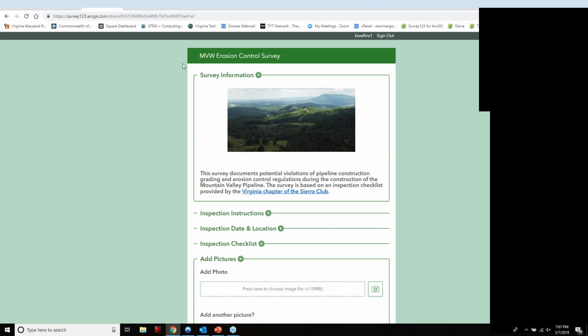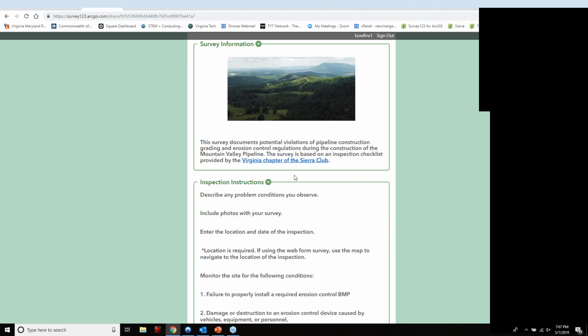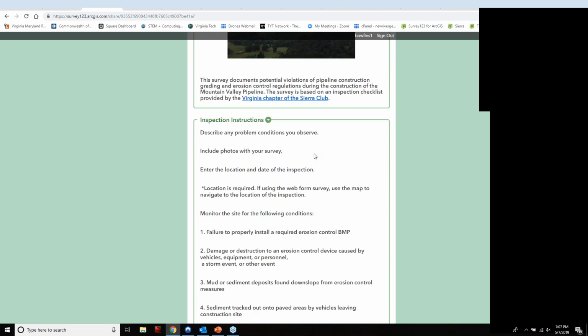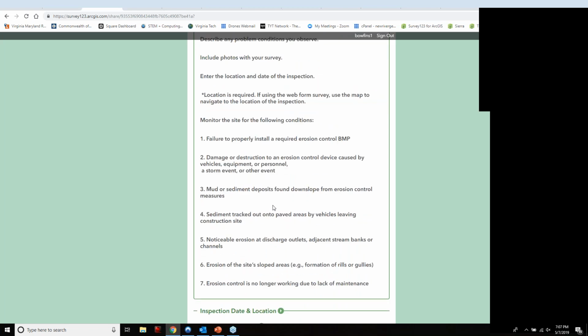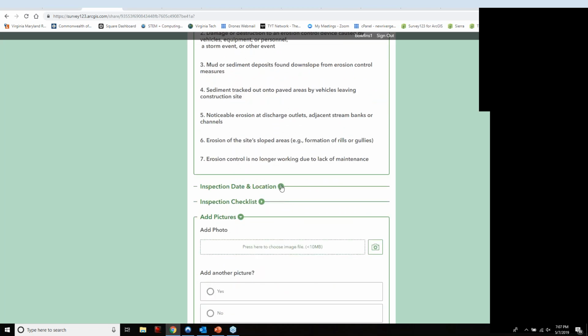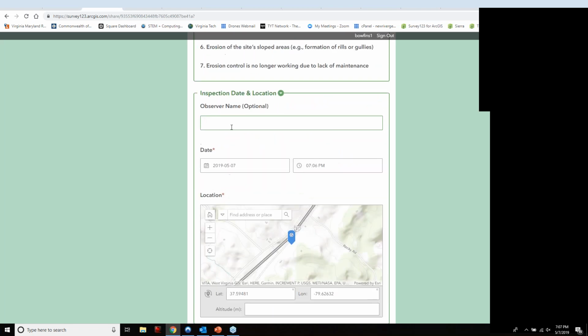This is the erosion control survey that was developed by Kirk Bowers. He's with the Virginia chapter of the Sierra Club. He's a civil engineer, and he gave us the list of items that he wanted to see collected in the field. So we have some inspection instructions here to talk about what you do when you're out there. And then you can go in.